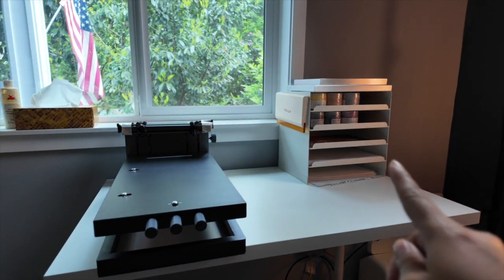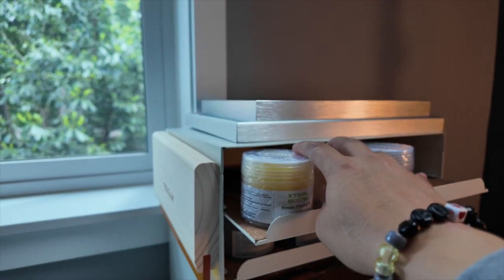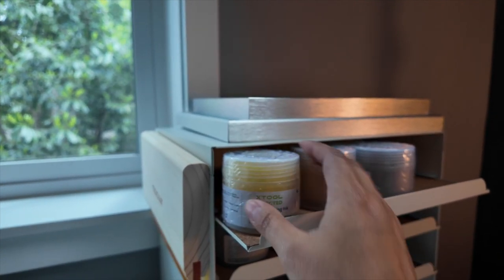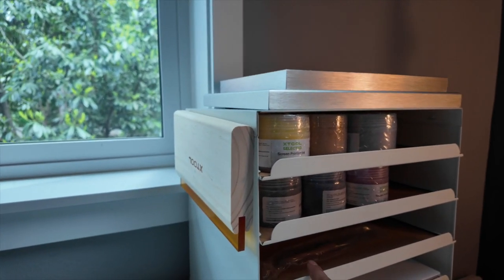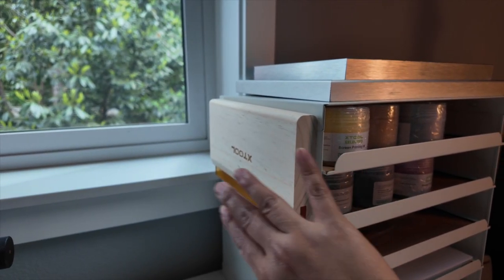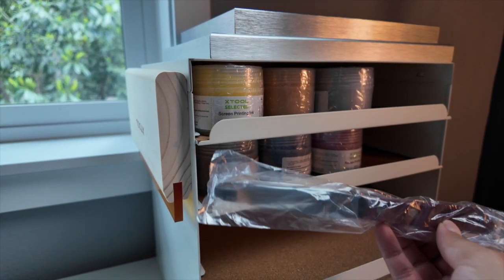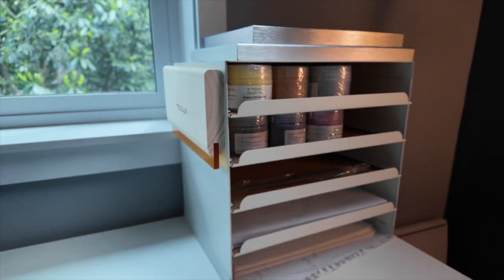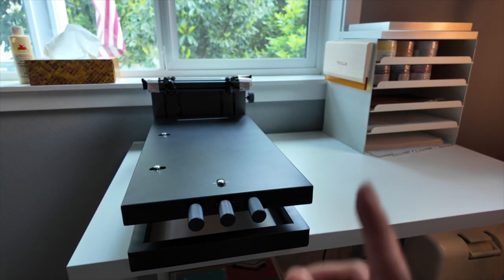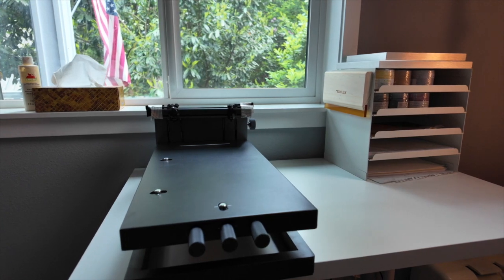But I have this really nice drawer from IKEA to store the paints in. These are the screen printing inks. They're just gonna live here. And the kit also came with this scraper tool. It has a magnet attached to it, so I can just attach it to there for now. And it came with this little knife. But yeah, that is the screen printing kit. Now let me show you the machine that I need to even use it in the first place.